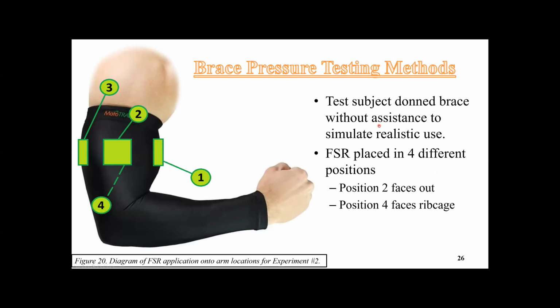Now I'll go over the experiments we conducted to quantify the pressures experienced under the standard Sarmiento brace. The diagram on the PowerPoint slide just shows the FSR positions underneath the brace. Position 2 faces on the arm, whereas position 4 faces towards the rib cage. Next slide, please.